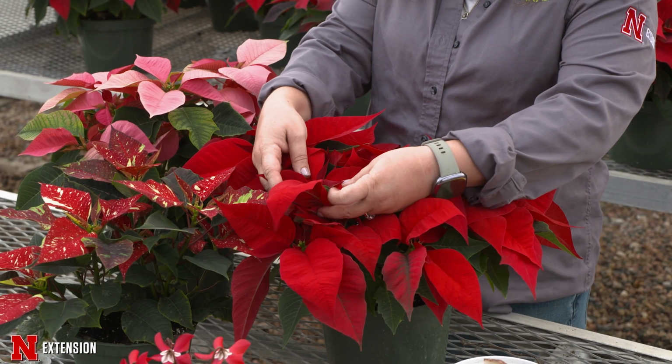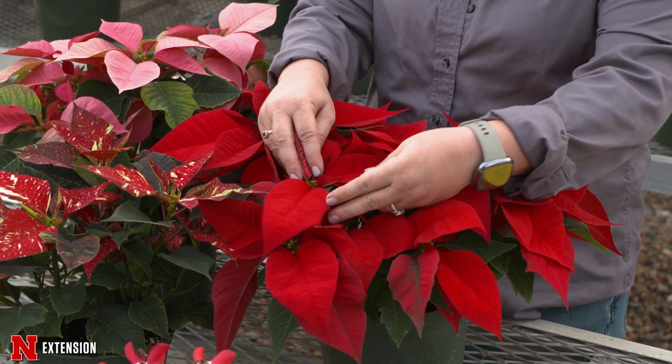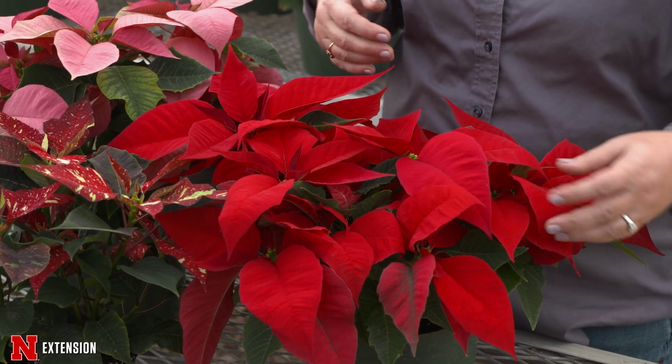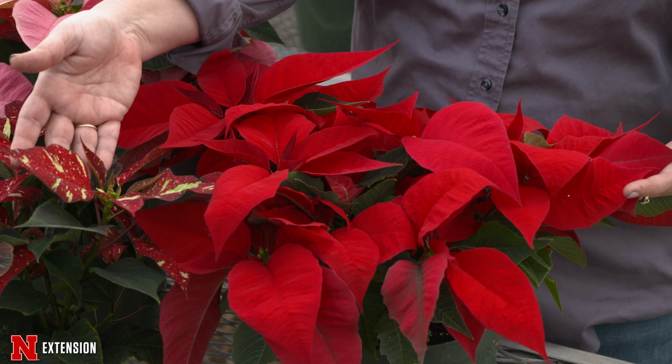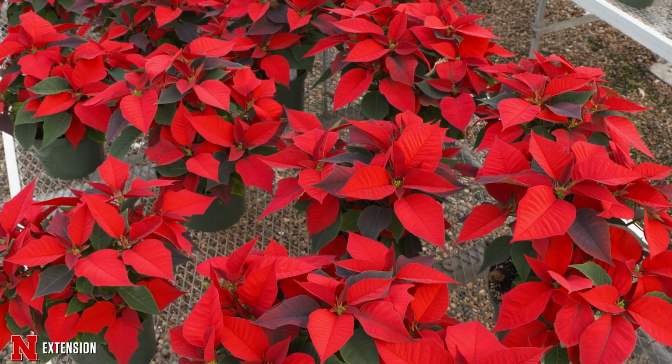Just a little history on some of these plants. These poinsettias are native to the Americas. You usually find them native in their home in Central America and Mexico. If you find them growing down there, you're going to actually see them as about a 10-foot kind of leggy shrub, not these beautiful specimens like I have here in front of me.